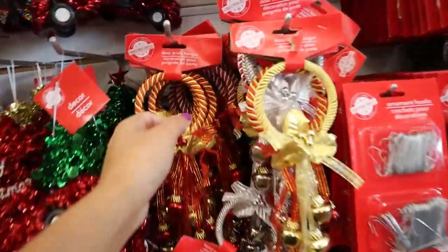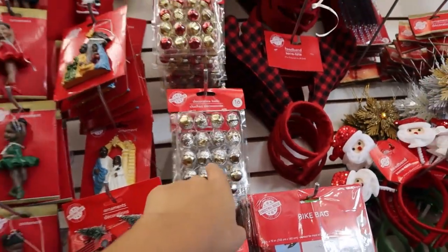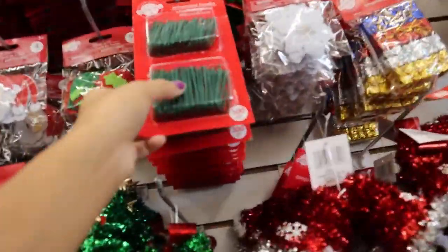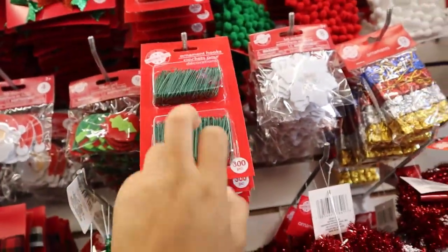More little doorknob hangers. I like these. Oh, look, they even have little ones for smaller trees. I like these. Oh, and then they got the colorful ones. The green ones. Oh, look. This is perfect. You definitely need this. I'm telling y'all, because these can get pricey now.